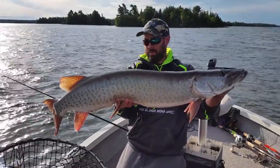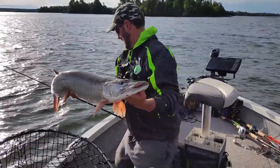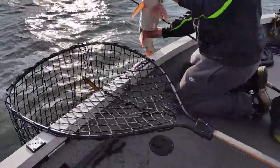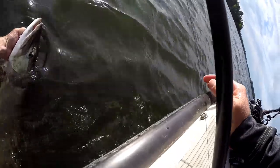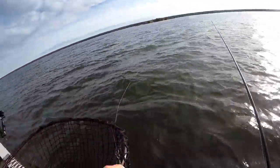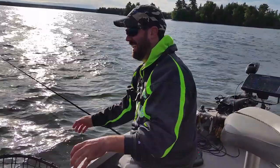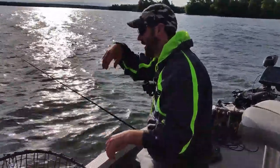All right, we got a couple pics. All right. Okay. And she's off. Nice and healthy. Whew. All right, Jim, it's your turn now. I got mine in the boat. Let's get one.